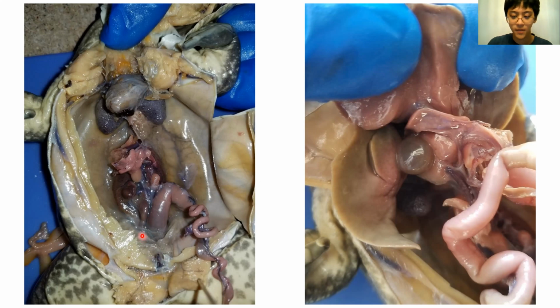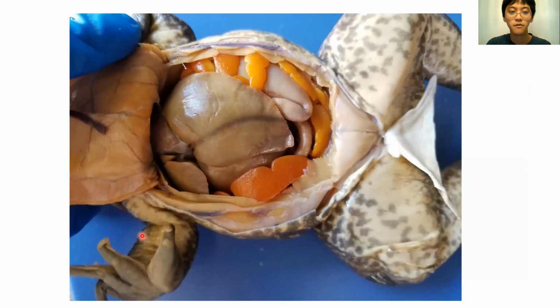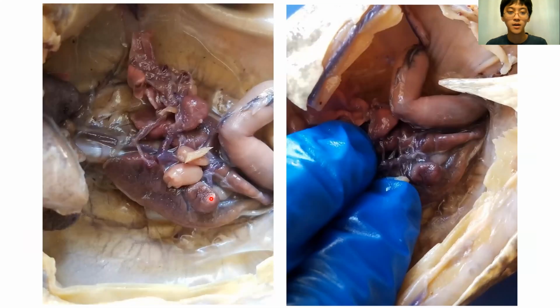And I think I had a picture of, yeah, so this is the vessel that's usually attached to the urinary bladder that I cut away. And then I guess this might be the urinary bladder here. But anyways, here are the kidneys.